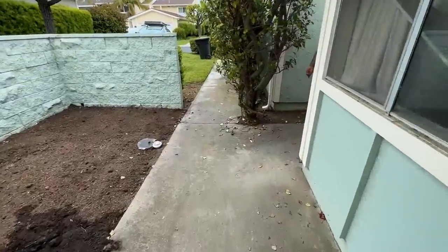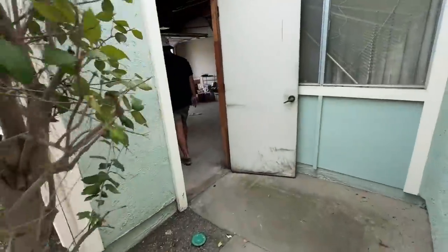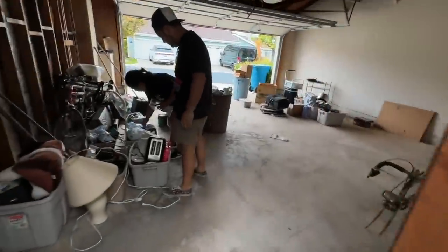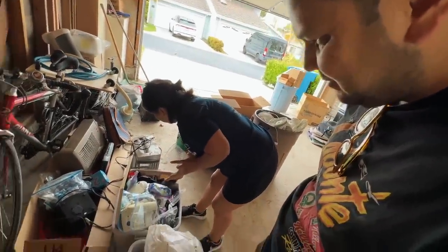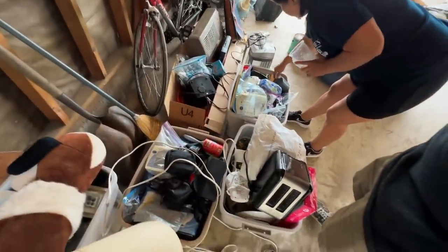They were just about, they said they were throwing away some TV or something. And then Ricky was like, what? What was it? Something in here somewhere? GameCube? Yeah.